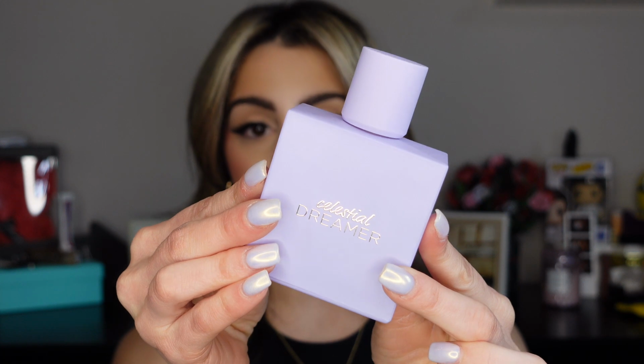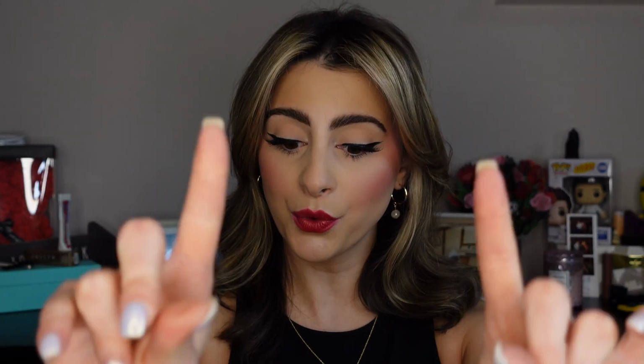But this one smells amazing, you guys, and it was $12. Aeropostale is always doing half off, so I think it retails for $24, but I got it for $12. So for a work perfume, I'm here for it.